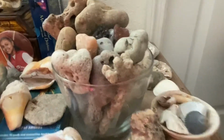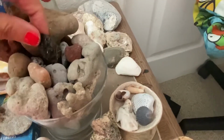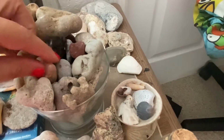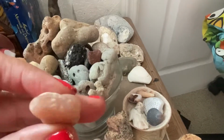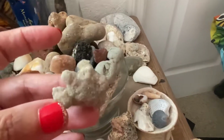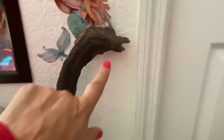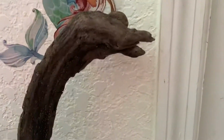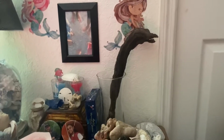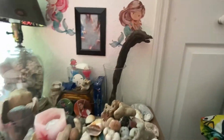But I put all the rocks, all my hagstones and stuff I found, in here. These are different shaped ones. These are all rocks I found off the Atlantic or the Gulf. Look at this little finger, it looks like a hand. And then look at this little guy. It's driftwood, but look at the face. Doesn't it look like a whole face? When I look at that at night in the shadow, I'm like, what is that? It looks like a whole face to me.